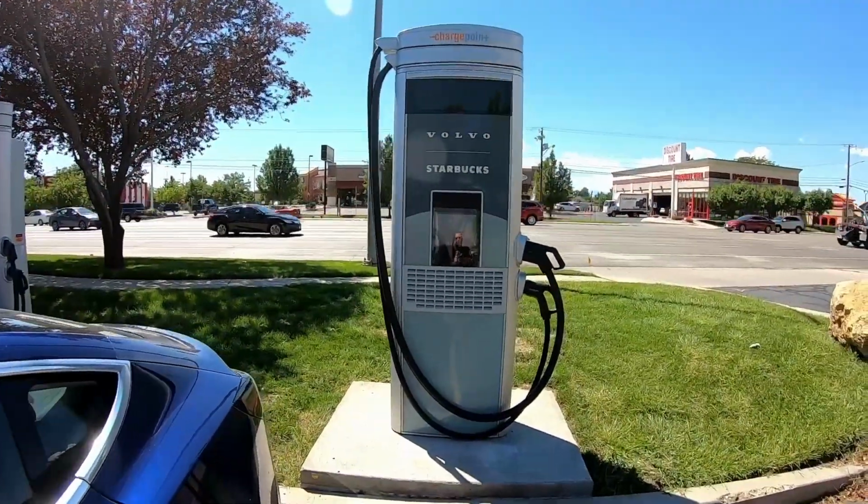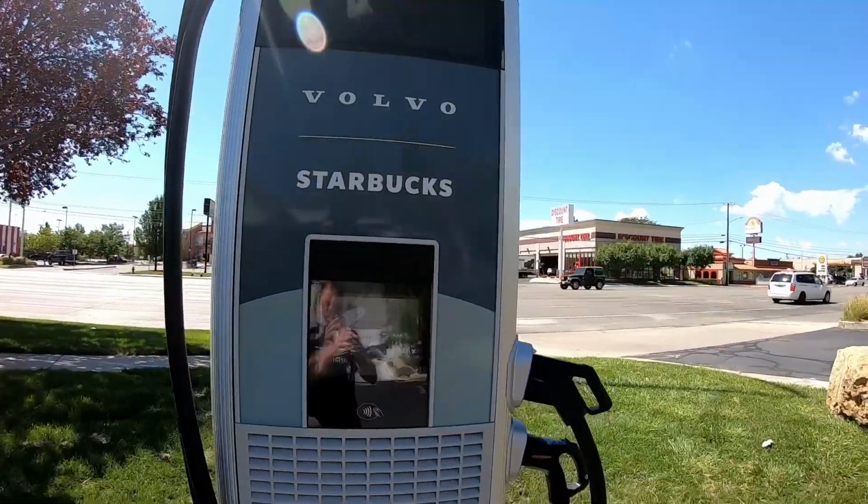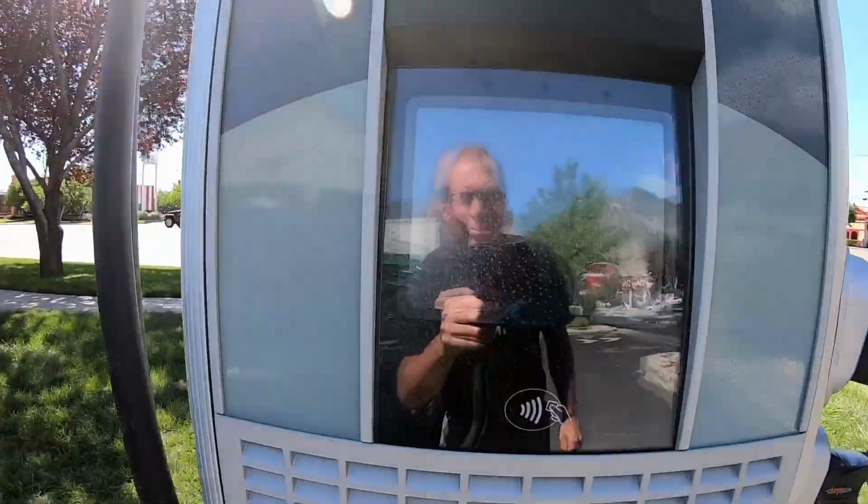So we are here at the first Starbucks that has DC fast chargers, and Starbucks did partner with Volvo to create a corridor to travel from Seattle to Denver, and you can charge at Starbucks doing so. So that's why these chargers here say Volvo and Starbucks on them. They look like 50 kilowatt units. I don't think they're powered up yet, unfortunately.